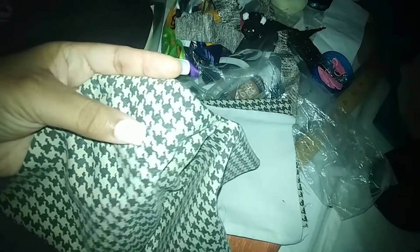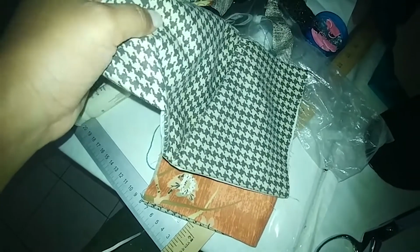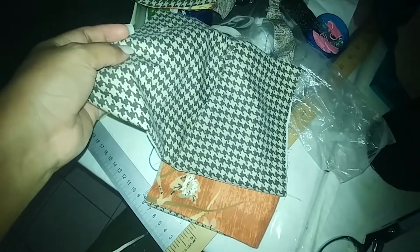There's a fault in the fabric right here that has a hole. You could barely see it, but it's there. And this one got to this stage with a fault in the fabric as well. I also ran out of this linen fabric, so I have to get more linen fabric in order to make any more.